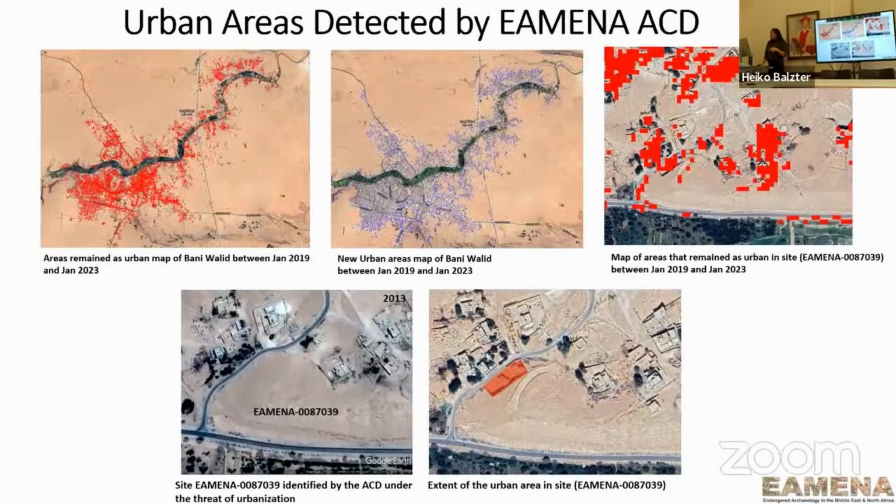We can also focus on information about just one specific classification and change classes that we're interested in. So for example, as we know that urbanization is a major threat to the archaeological sites of Beni Walid, we can also extract just those pixels that have to do with the urban classes. The first map on the upper left shows areas that remained urban between January 2019 and January 2023. So there has been no change. But then in the second map, we have all the areas that either remained as urban areas or changed to urban areas from another class, basically showing us urbanization.